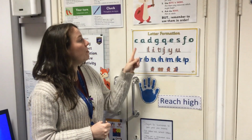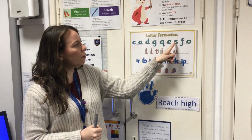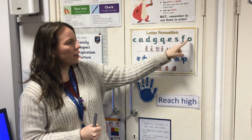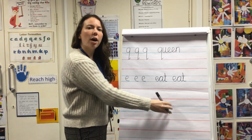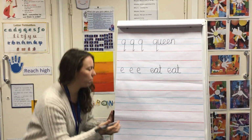Okay, so we've done all of these curly caterpillar letters this week, and we're going to do our final 3 curly caterpillar letters today. The S, the F and the O. Okay, so I'm going to show you the S, the F and the O first of all, and then we'll practice some joins together. So I'm going to start here with my S.